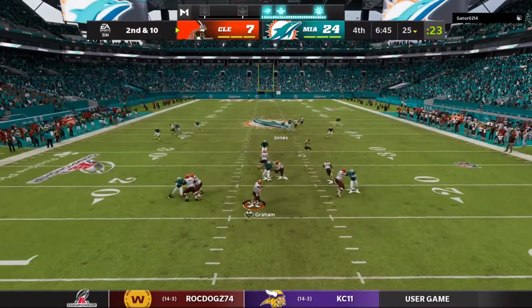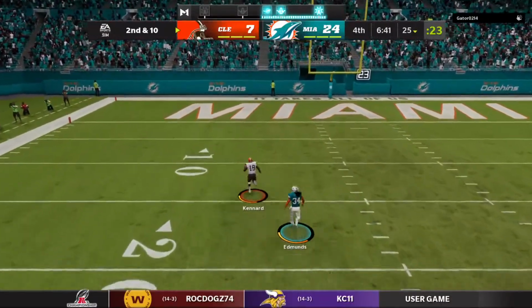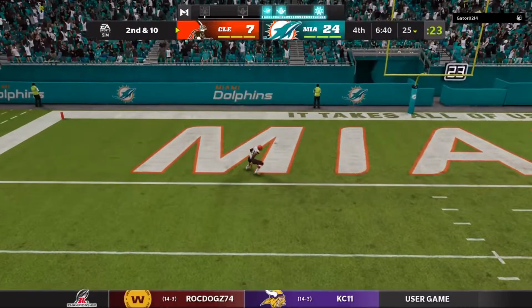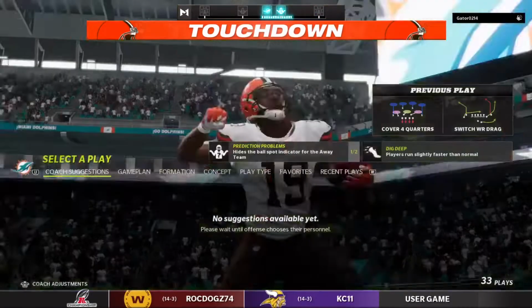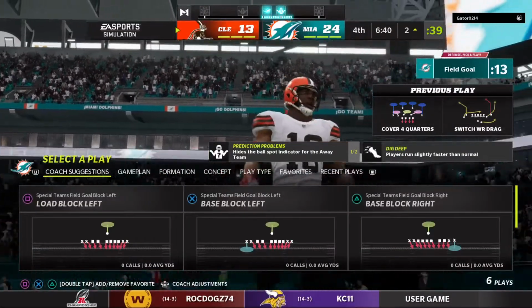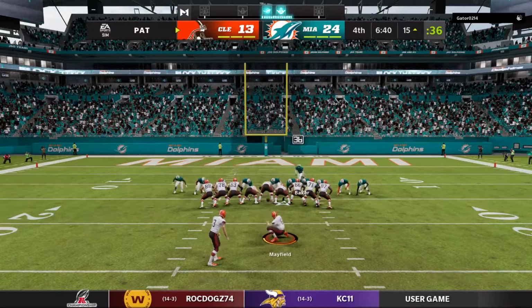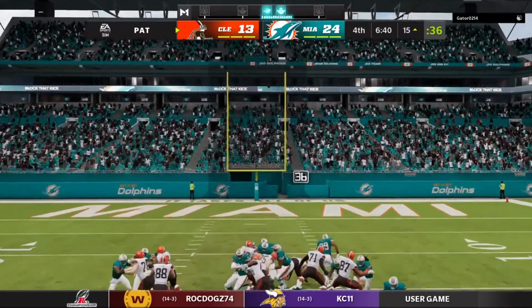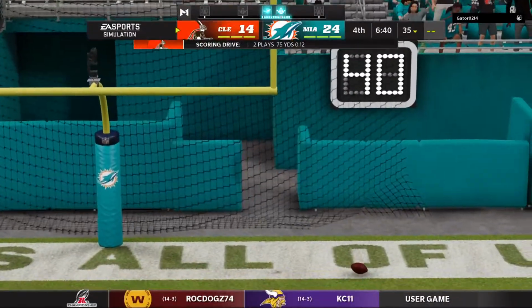Now a shotgun snap as they'll look to throw. He's going to air one out. And got his man complete. And all the way in. Touchdown, Cleveland. A big play there. 75 yards. And the Browns have got it back to a 2-score game here in the 4th. Extra point by McLaughlin is up and good. And the lead is trimmed down to 10.